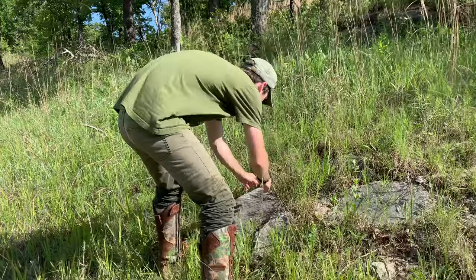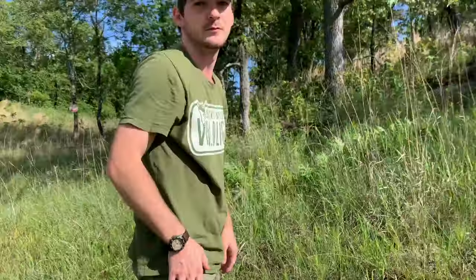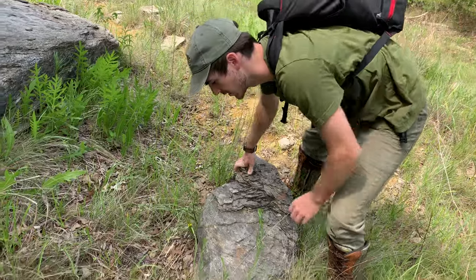Okay, folks, so today we are on the hunt for a very peculiar type of animal. Now, this animal is not often seen and oftentimes underground. So we're going to be looking around. Hopefully, fingers crossed, we can find one of these fossorial treasures. Probably not under that rock. Okay, folks. Fingers crossed, this is a good one.